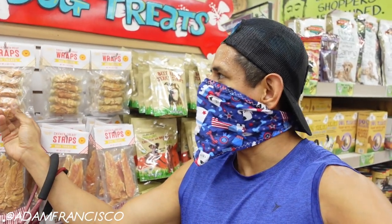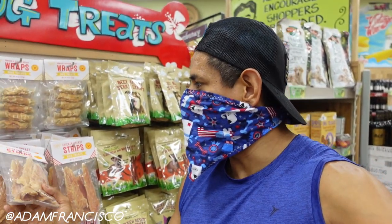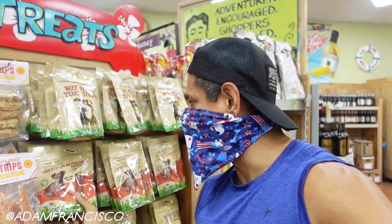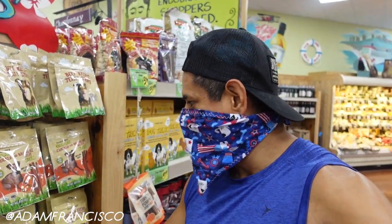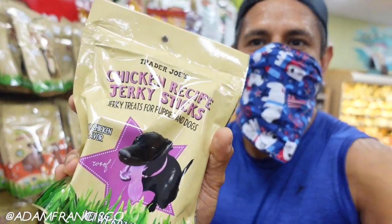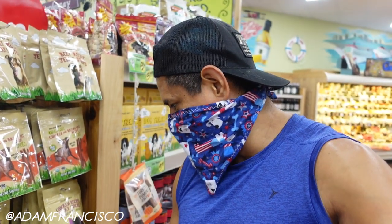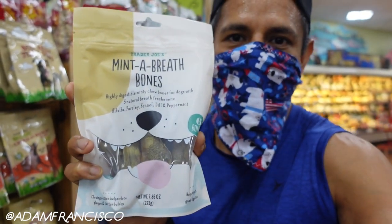So these are the rawhide and chicken breast treats. These are a huge hit with dogs. Plus, it keeps them busy for a while. We also got the chicken breast strips. These are delicious, not only for your dogs, but also for you as a human. We got our chicken and brown rice. Beautiful. Let's see what else we got here. Chicken recipe jerky strips. Oh, what's this? This is new, mint of breath bones. That looks pretty cool. Let's try that.